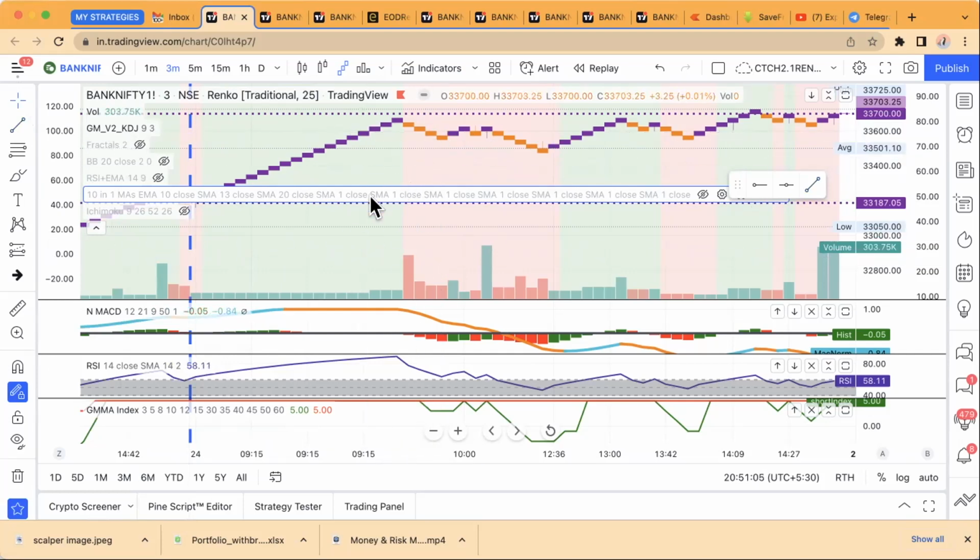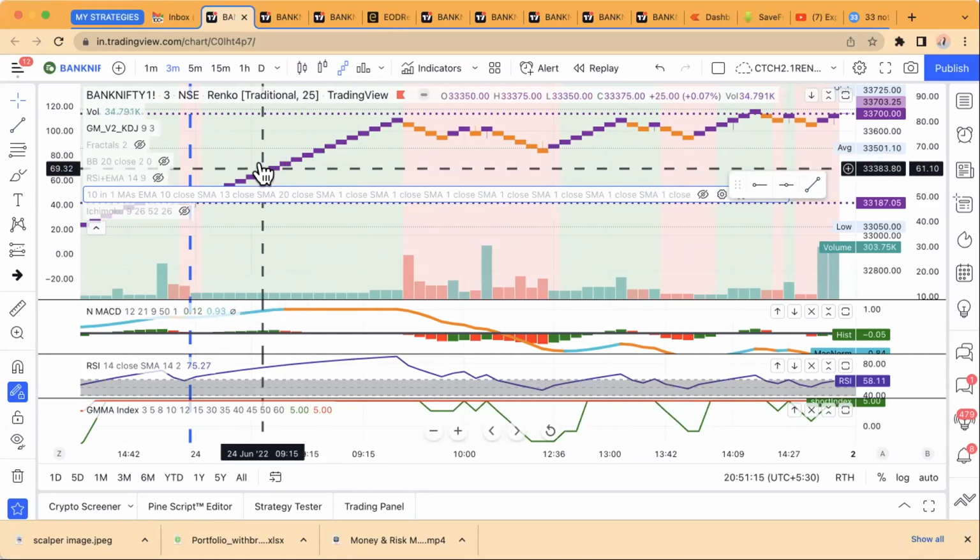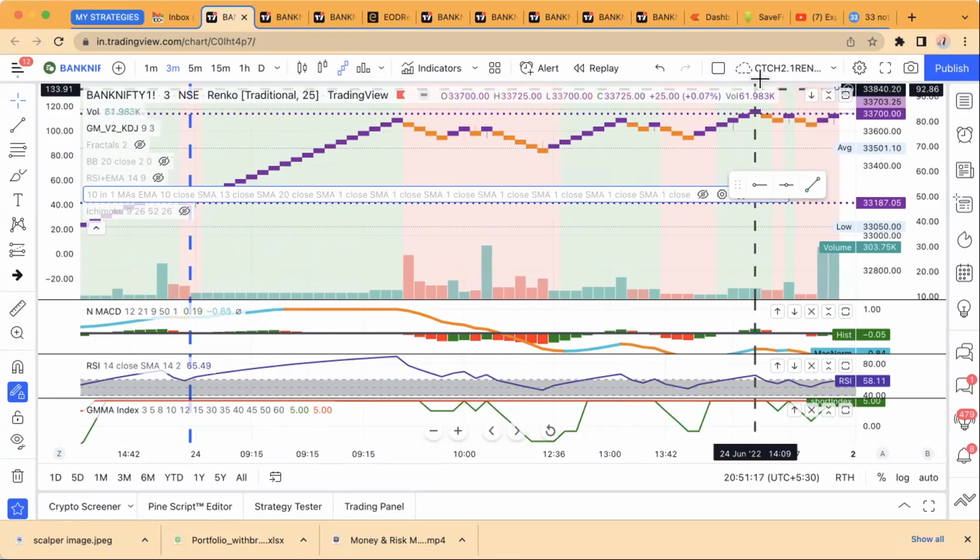Okay. So now, the first thing is, this is a basic chart, right? Okay. So we have KDJ. We have the brick charts, which is the same thing.